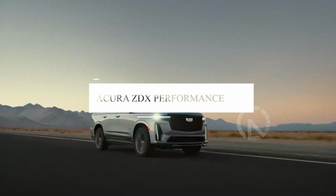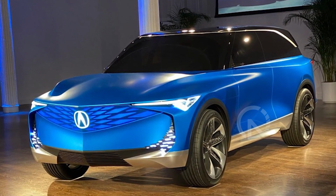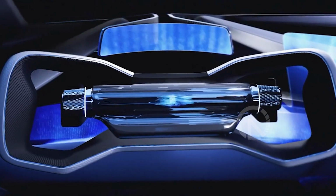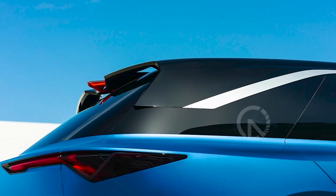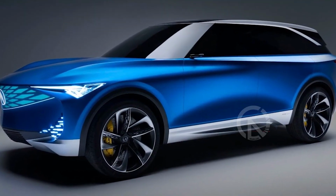2024 Acura ZDX performance. Under the hood, the 2024 Acura ZDX comes with a powerful 3.5-liter V6 engine that delivers 290 horsepower and 267 pound-feet of torque. The engine is paired with a 9-speed automatic transmission, providing smooth and responsive shifting.